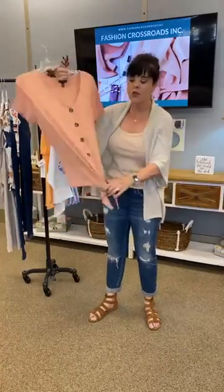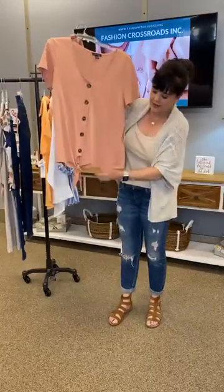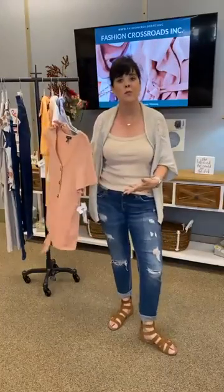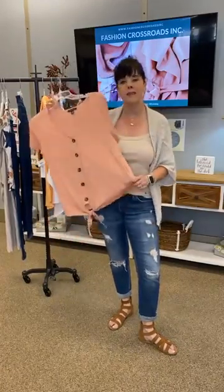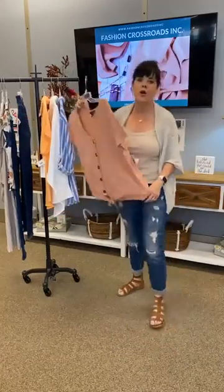Also, if you have a big belly, you do not want this style to cup under your belly, because it's just going to accentuate your belly. It's not going to be flattering on you. So if you are a woman with a larger middle, I would say avoid this trend. Because you've only got two options with this.